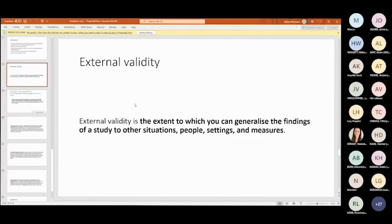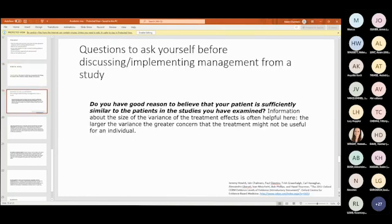So external validity is all about how you can generalize the findings of the study to other situations, and particularly you want to know whether or not the findings from the study represent your population and the application of that data to your clinical cohort. And so these are some of the questions that it suggests that you might want to discuss, and certainly this is kind of higher level. When you get to this point in the exam, if you're able to present some of the external validity, then I think that again is going to be giving you higher marks.